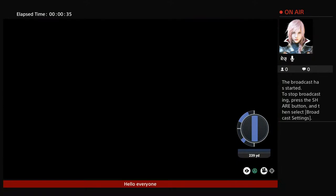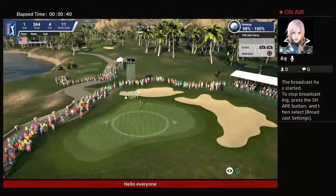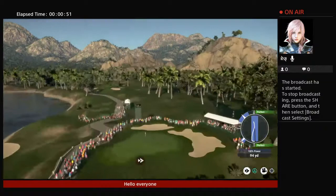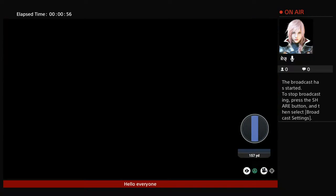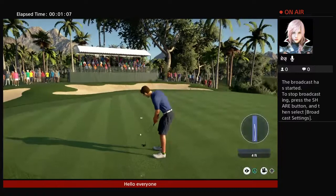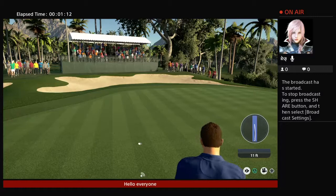And about 155 yards out. Going with the 8-iron. This one's looking good, folks. And with that, he's on the green. And this one's for birdie. And that one will drop. And currently sitting at 1 under for the day.